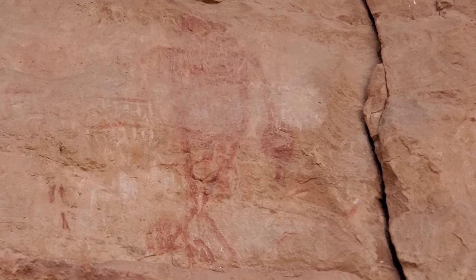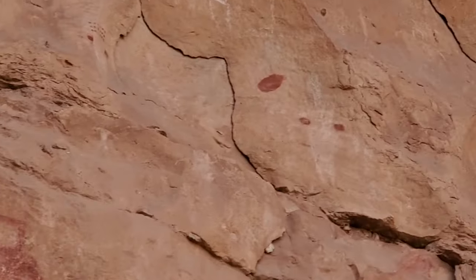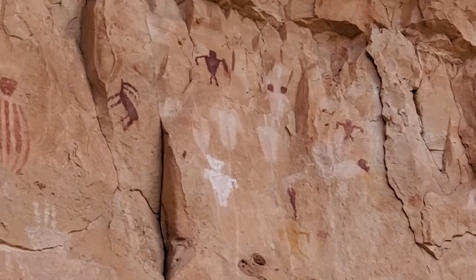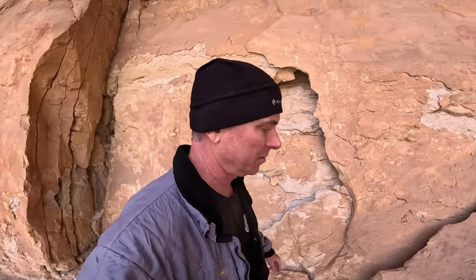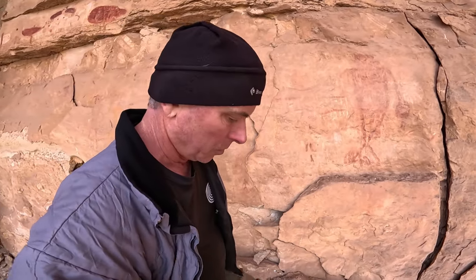I mean, what do you think? And then there's another one above it to the right up here. Where am I at? There, doing the same thing. I stood back and zoomed in, and now, oh, this painting's like 3 feet tall. Good Lord.